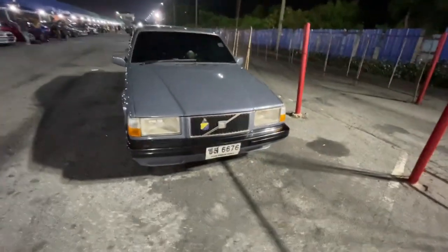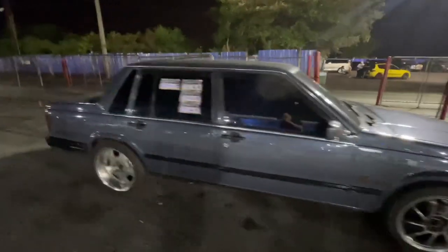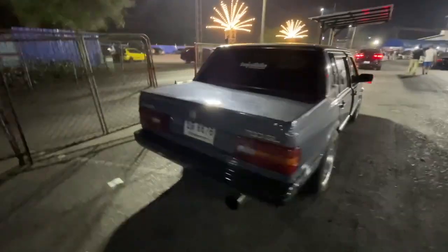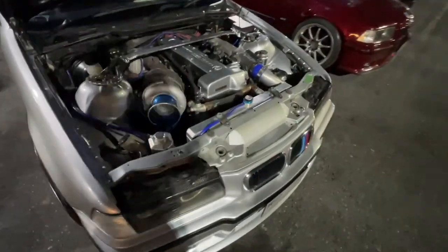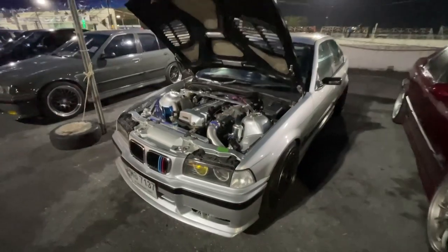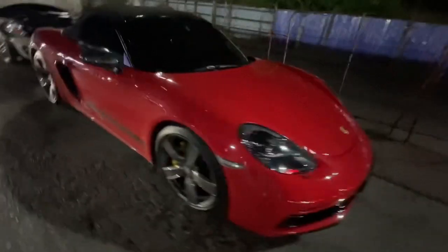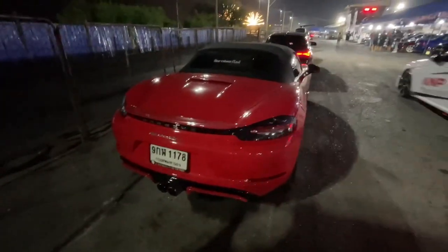I finally found the Volvo. This thing's pretty cool. It's been going down the strip quite a bit. Looks pretty nice. 740. Sweet. Oh, check out the massive turbo on this BMW. Oh, it's got a 2JZ swap. That's awesome. I was wondering what was in this thing. That's a nice Boxster. I like these cars. 718 Boxster T.